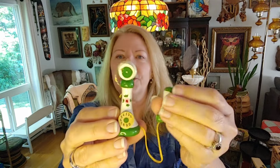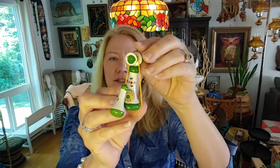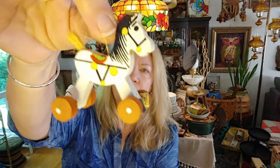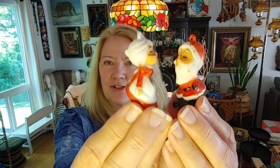I don't know, but it's like a little telephone. Like one of those vintage style telephones. Little horse, a little rocking horse, or not a rocking horse, looks like a little horse with wheels. And then my very favorite, which I will be keeping, these little kissing Santa Claus, Mr. and Mrs. Santa Claus. I think they're adorable, and I love these. This is like a great find for myself. So that's some of the vintage Christmas ornaments I found at that sale.